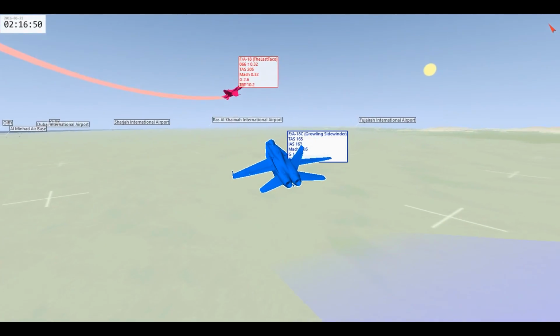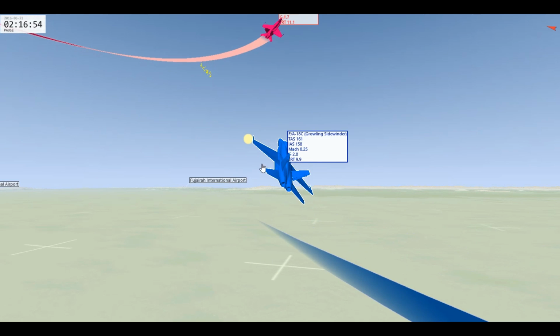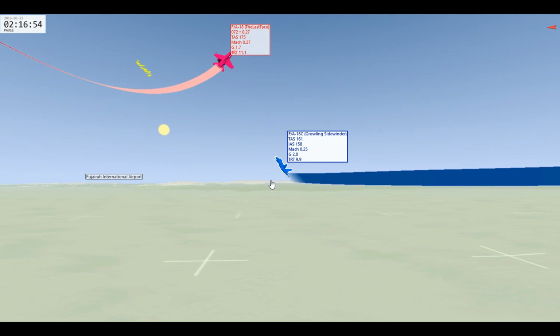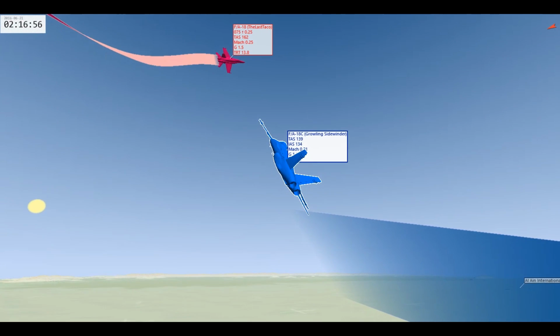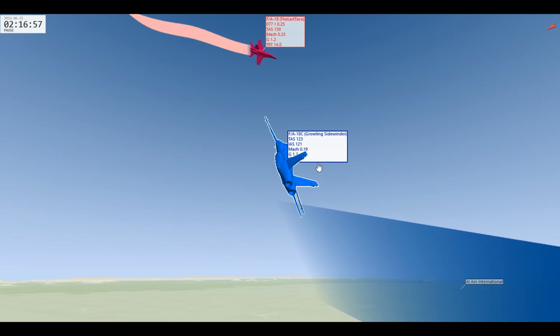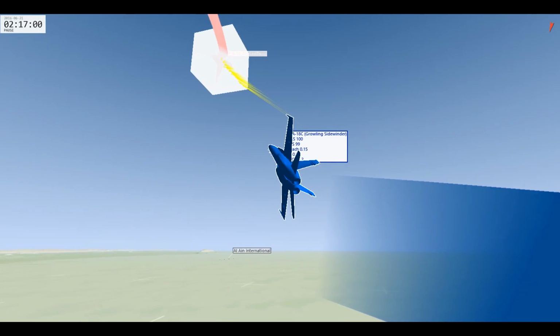And then we're in this situation, and he climbs. He's already pretty slow, but he climbs. He's taking a bet that I'm slower than him and I won't be able to point my nose up. Again, the Hornet's high AOA is going to come to the rescue here. Look at this. Indicated of 121, and I'm still getting the nose up and onto target.